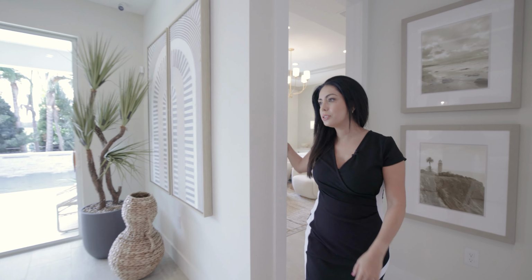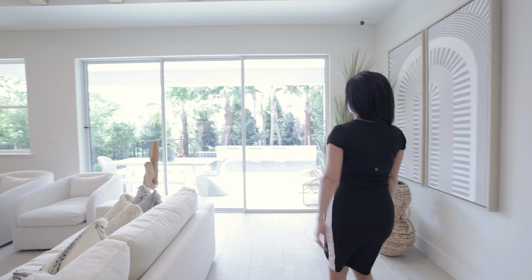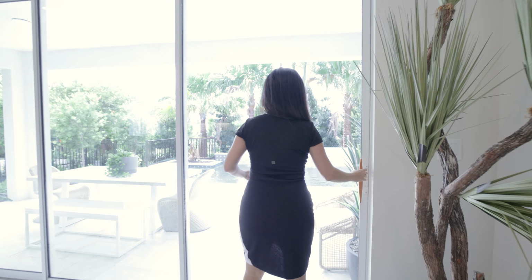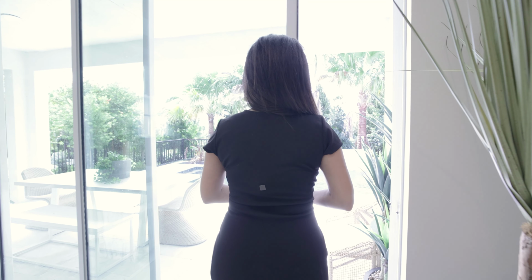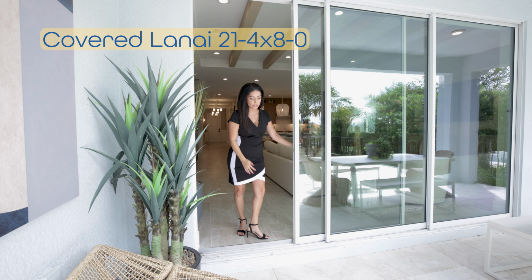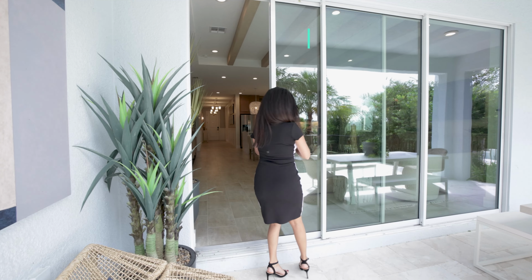So we're gonna walk back out through your main space here. This pool is stunning. It's not too big, but it is very wide. So you'll notice your triple sliders. You can open that all the way down. And we're gonna walk out to your covered lanai space.